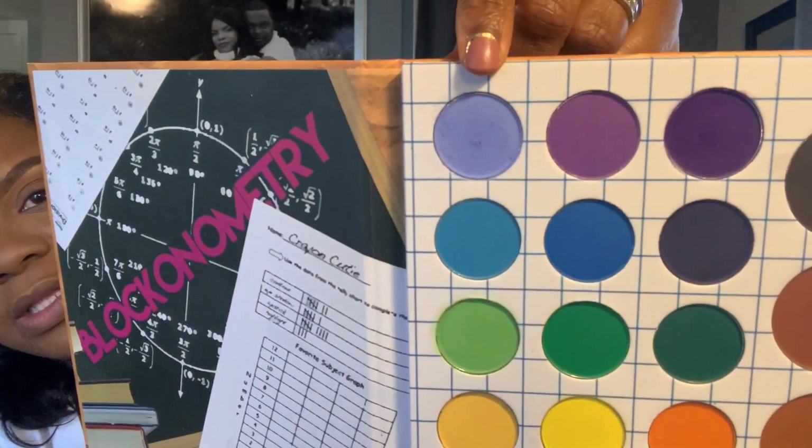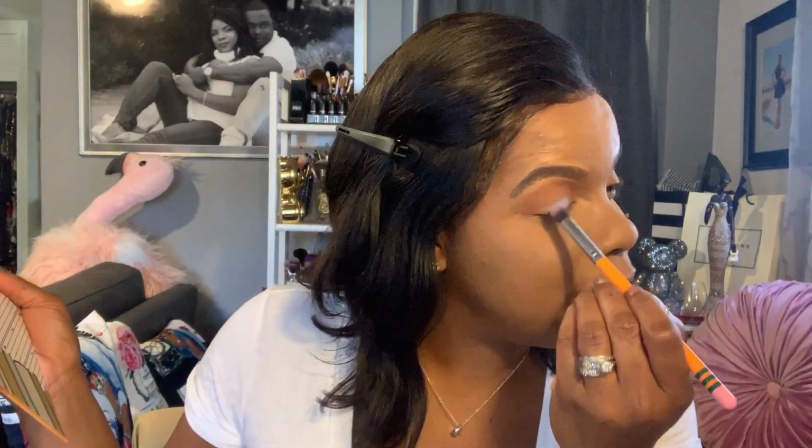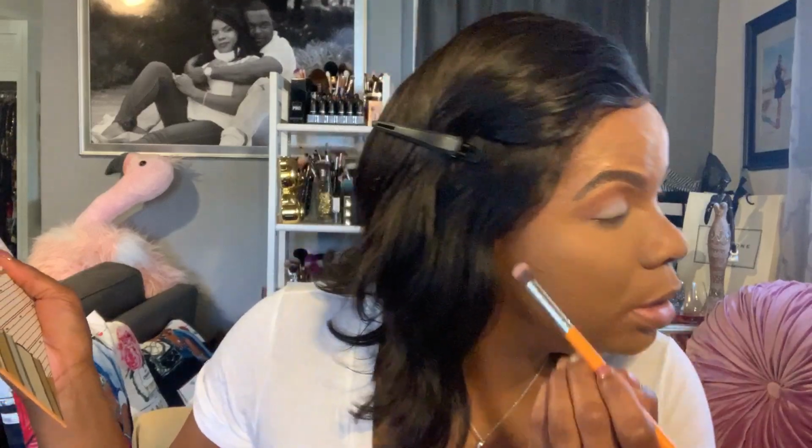Fallout, there is no fallout with this palette. Virtually no fallout. When you're digging into it, you're gonna get some when you're digging in. But on the eyes, for some reason, it does not fall off the brush. And these are her brushes that I'm using. But look at that. No fallout.